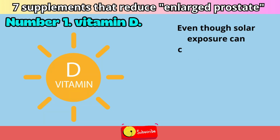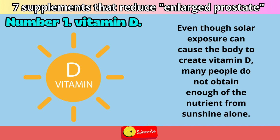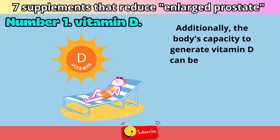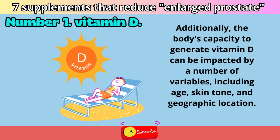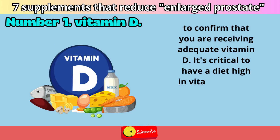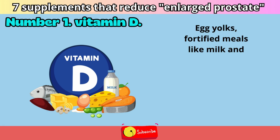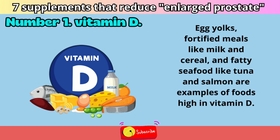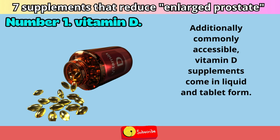Even though solar exposure can cause the body to create vitamin D, many people do not obtain enough of the nutrient from sunshine alone. Additionally, the body's capacity to generate vitamin D can be impacted by a number of variables, including age, skin tone, and geographic location. To confirm that you are receiving adequate vitamin D, it's critical to have a diet high in vitamin D or to take a supplement. Egg yolks, fortified foods like milk and cereal, and fatty seafood like tuna and salmon are examples of foods high in vitamin D. Additionally, commonly accessible vitamin D supplements come in liquid and tablet form.